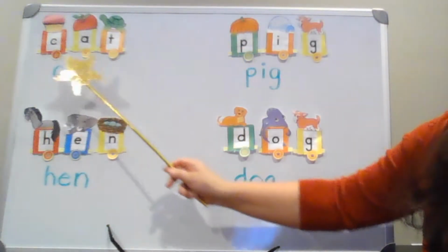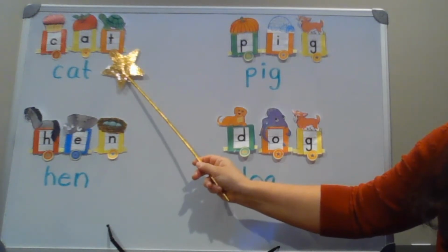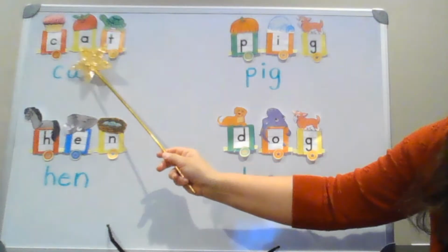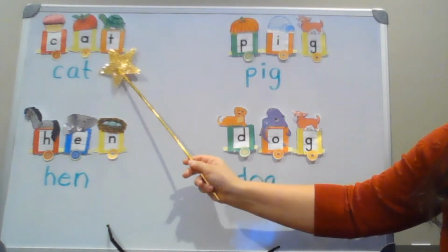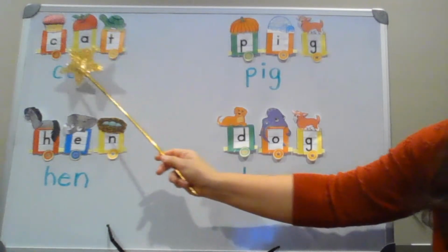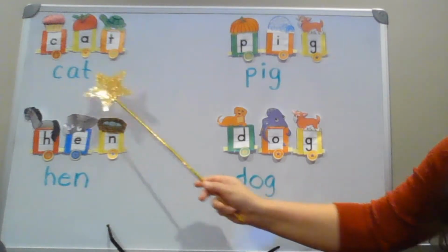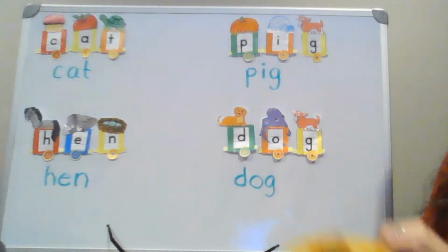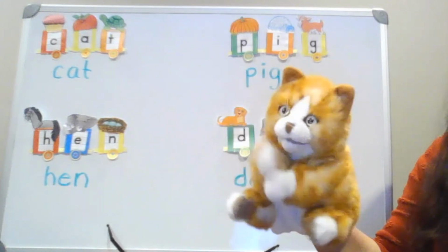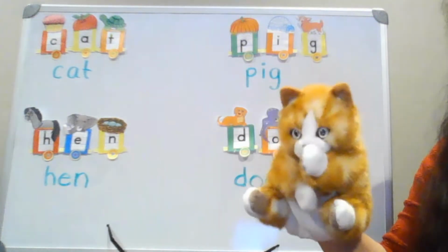The first character starts with a C, A, T. C, what letter sound did that make? K. A, T. A, T. At. Does anyone know what CAT spells? Cat. And so our first character is a cat. Meow. She does not like to get dirty. She likes to groom herself and stay clean.